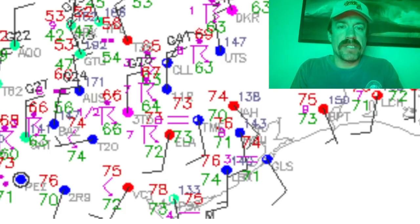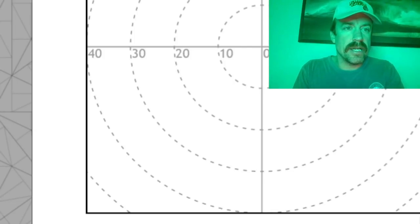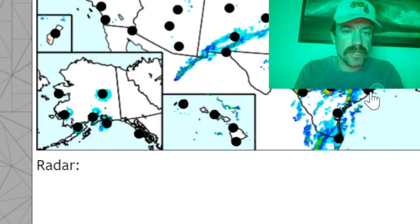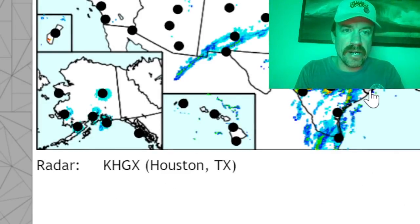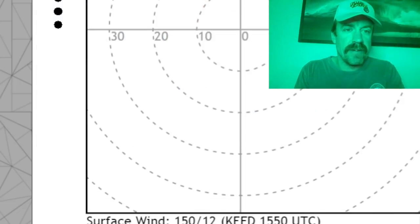This is an awesome website to look at hodographs, autumnsky.us. Just a wonderful way to look at these forecast hodographs using radar VAD profile here. And there is your hodograph at Houston. Let me straighten this out just a little bit.